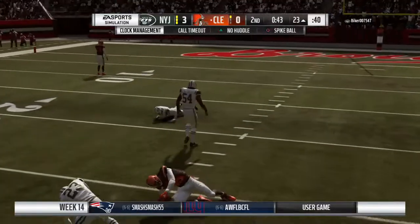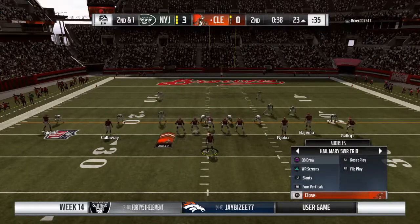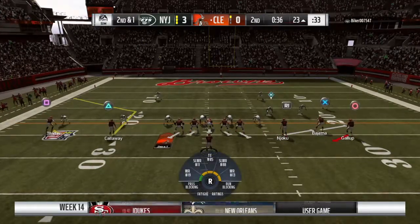Open receiver, that's David Njoku. And he'll go down here right around the 23-yard line. Give him 9 there on the 1st down completion.